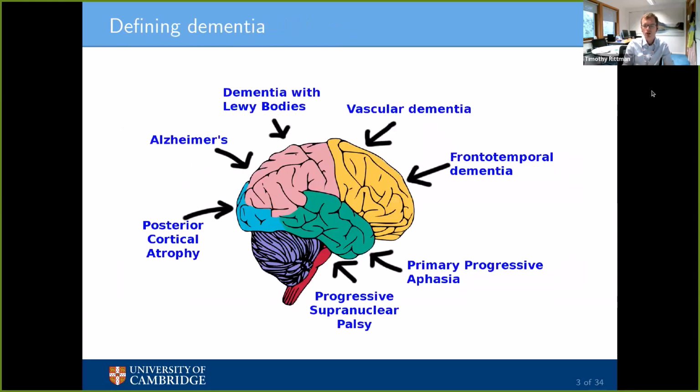When we talk about dementia, it's really an umbrella term for lots of different things. Here I've tried to point roughly to which bit of the brain these different diseases affect. Some diseases affect mainly the back of the brain, so dementia with Lewy bodies, Alzheimer's disease, and this subtype of Alzheimer's disease called posterior cortical atrophy. Some affect the front of the brain, so vascular dementia, frontotemporal dementia. And some affect the language parts of the brain at the side, like primary progressive aphasia.